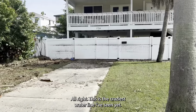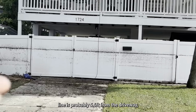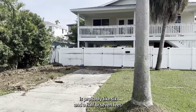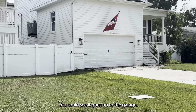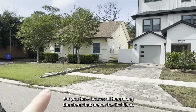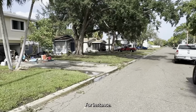All right, this is the craziest water line I've seen yet. That water line is probably 5.5 feet from the driveway, which from the street is probably like 6.5 or 7 feet. You could see it goes up to the garage. Now, this house is on second floor, so they weren't really impacted by it. But you have houses all here along this street that are on the first floor. For instance, take a look at that.